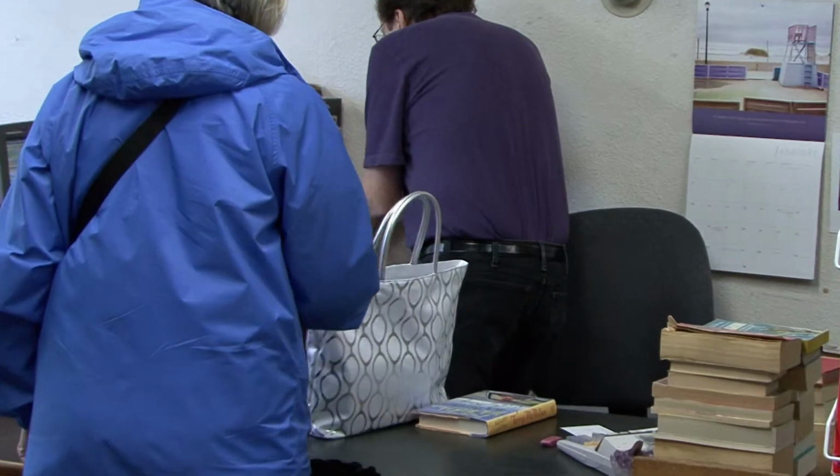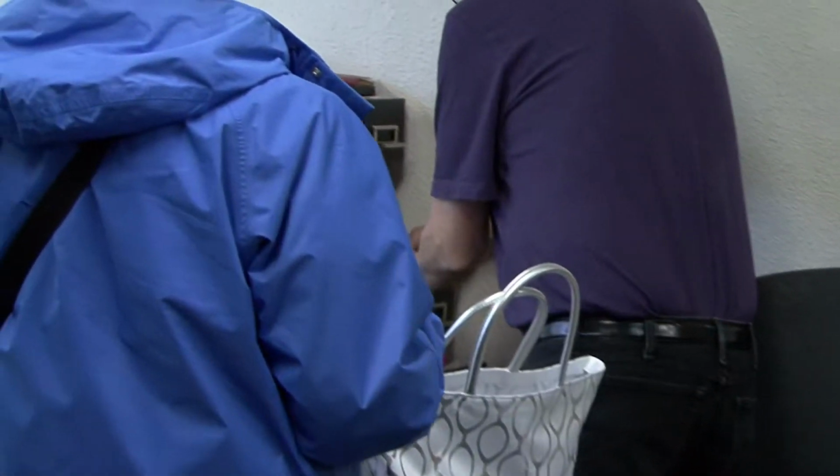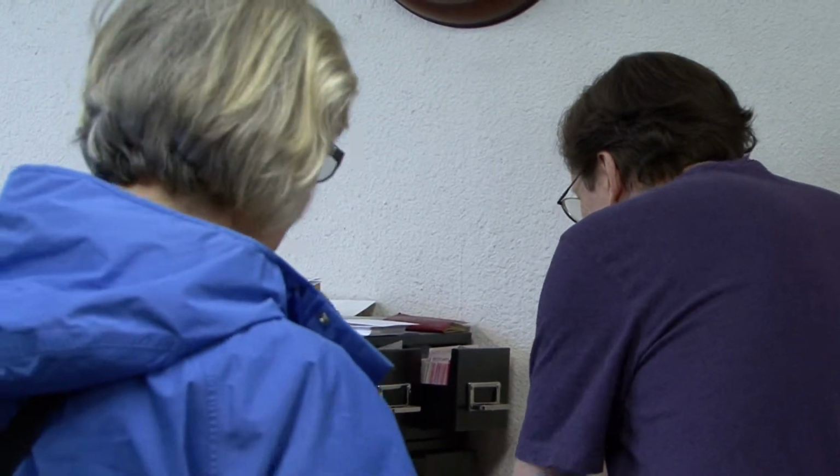It's great to have this store. It's like recycling, you know? It is. It's exactly what it is. You read them, you use them, enjoy them, and then you bring them back and somebody else reads them and you get new ones. Go around and around.